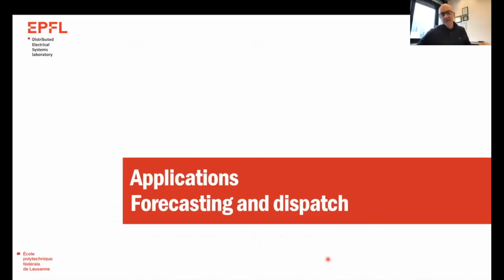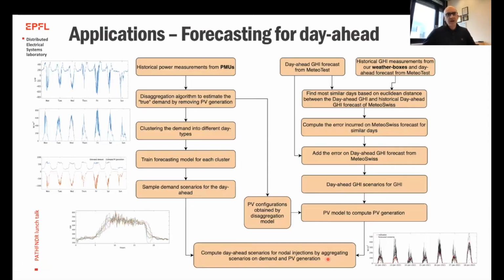What do we do with this data? Well, we can feed control, but the very first thing that we do is to feed forecasting. And essentially, the possibility of feeding forecasting is allowing us to do a dispatching of the infrastructure. So the first thing is about forecasting. We look at the historical data from PMUs in our historian. And then we disaggregate this data by separating the load from the PV. I forgot to say that on campus we have an injection from photovoltaic panels that sums up to 2 megawatts.